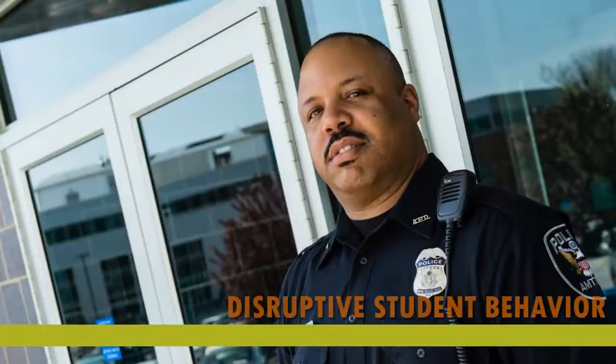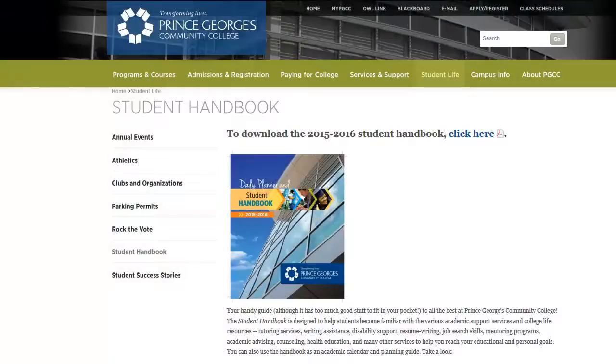Disruptive student behavior. The college has a code of conduct that defines the rights and responsibilities of students and establishes a system of procedures for dealing with students charged with violations of the code and other rules and regulations of the college. Refer to the Student Handbook for a complete explanation of the code of conduct, including the Code of Academic Integrity and the procedure for dealing with disruptive student behavior.